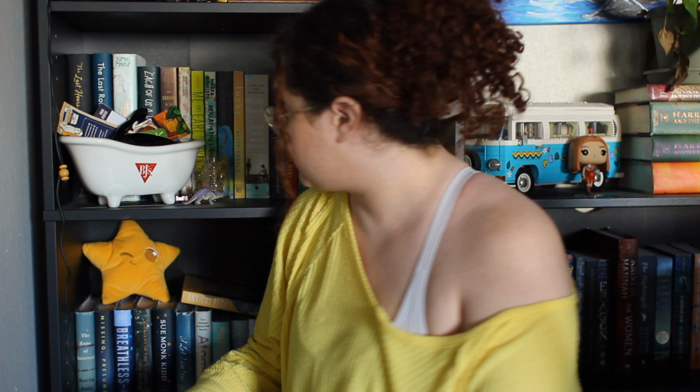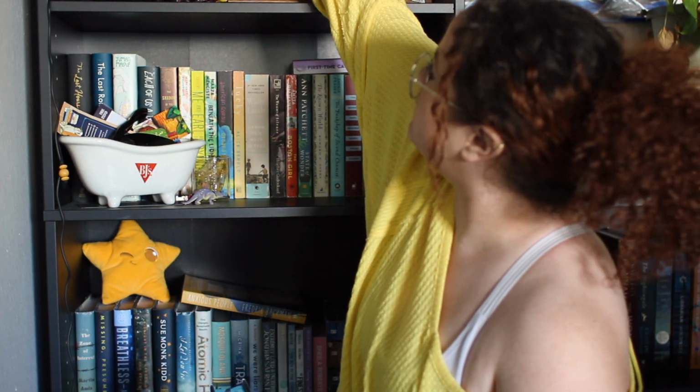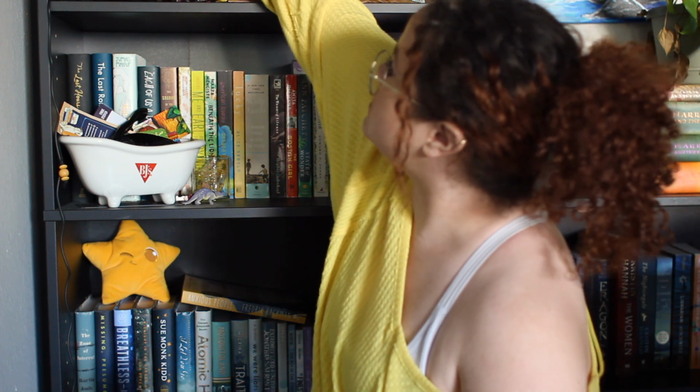Where is that list? Here we go. It is on my 25 in 2025, so that could be a good one. I'm trying to see if there's any others that are on my 25 in 2025. I do also have Ren in the Holly Library, but I don't know if that one's on here. I don't think it is.